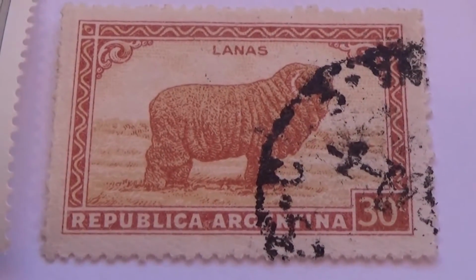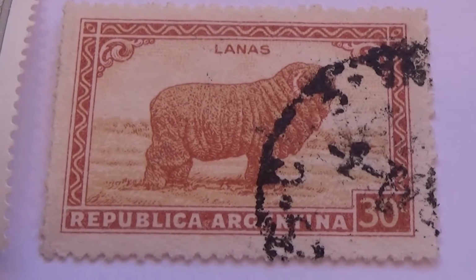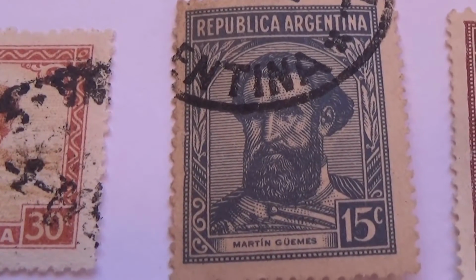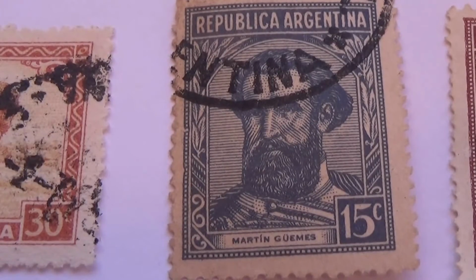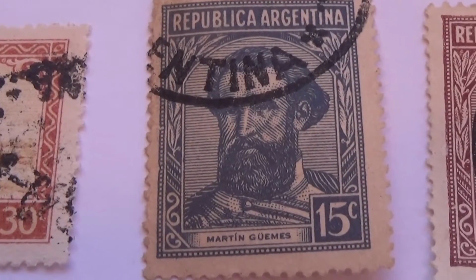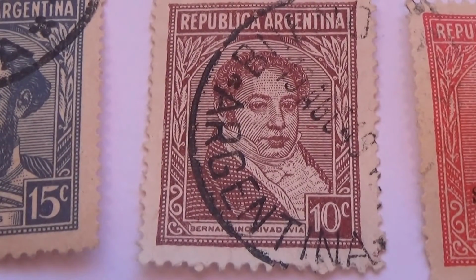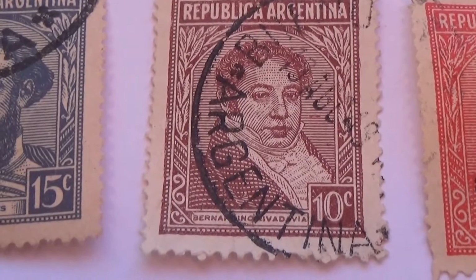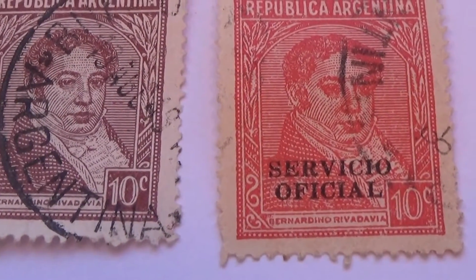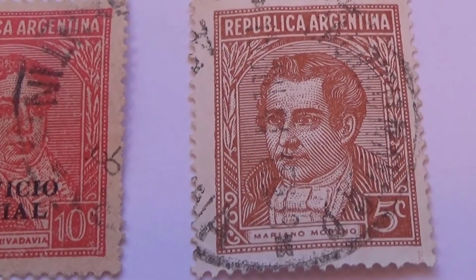Okay, and then of course the animal. Lions. 830. And this one here, you see it not as often as some of the other ones. 15 cents. And we have a 10-cent here. And here he is, another 10 cents. Official service here. And then a 5 cents.